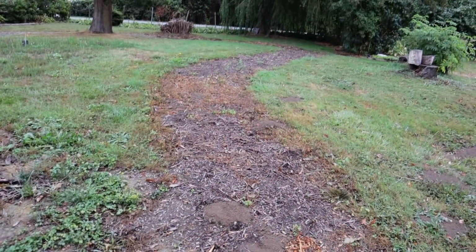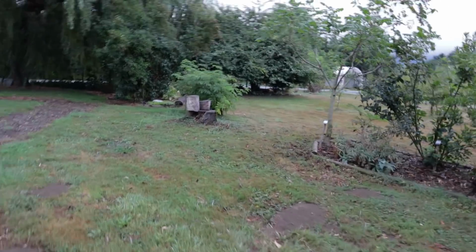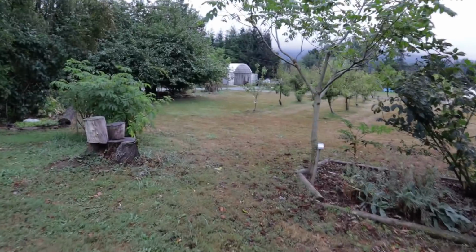Here's where we've stopped freshening up the path, because I think we may change the path. Currently it goes in a loop around the garden there and then returns to that archway at the parking lot. But what I'd like it to do is spill out into the orchard there. We have some orchard trees. I'm going to walk the path that the path should probably go down.